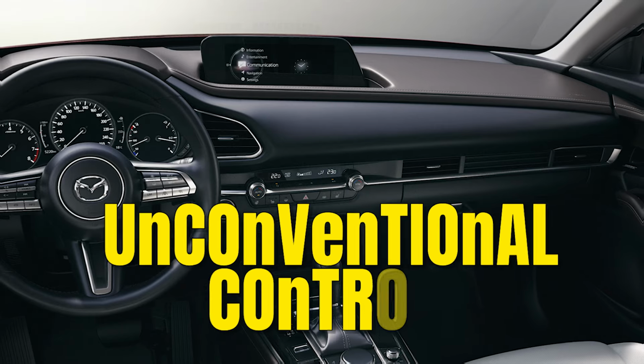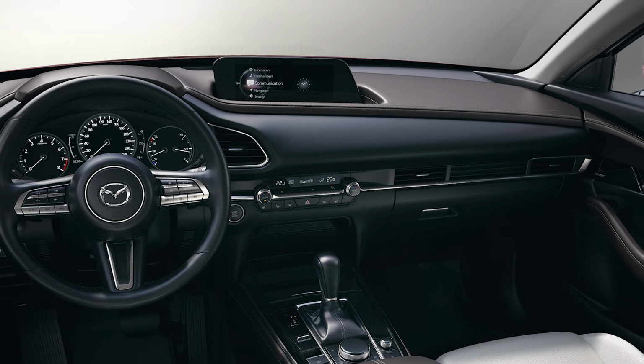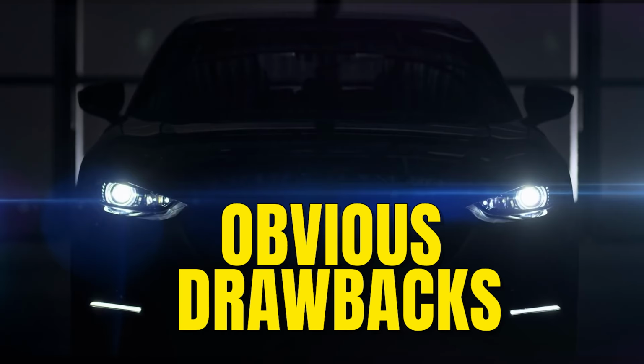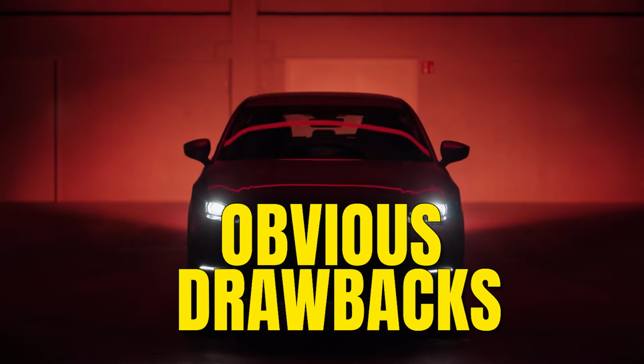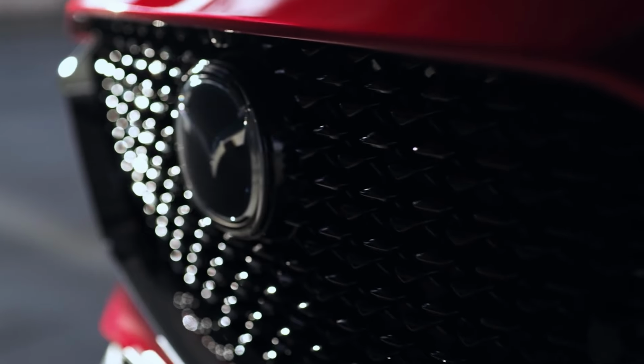This combination of unconventional controls and screen placement creates a daily frustration that many owners never fully overcome, making it the most significant problem to consider before purchasing a Mazda CX-30. But even with these obvious drawbacks, the CX-30 is still one of the best small crossovers on the market. After all, we can find a long list of drawbacks for every single model in the class.